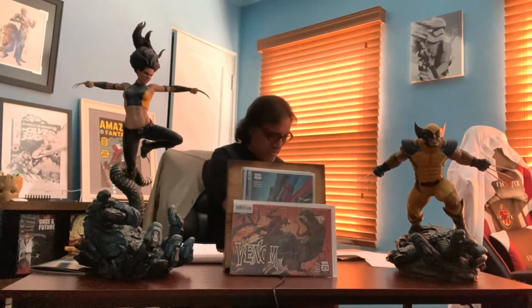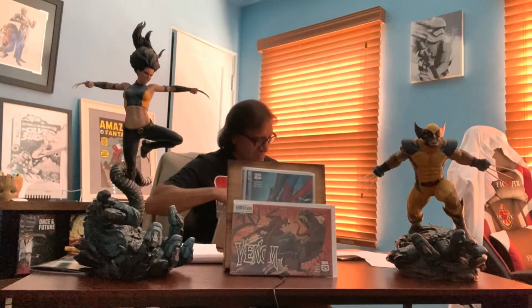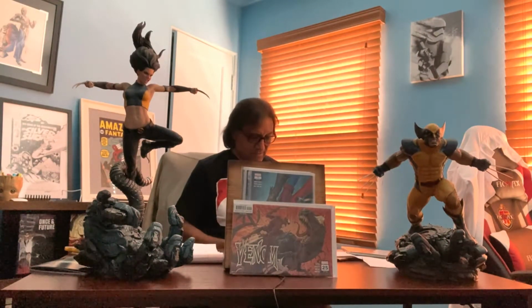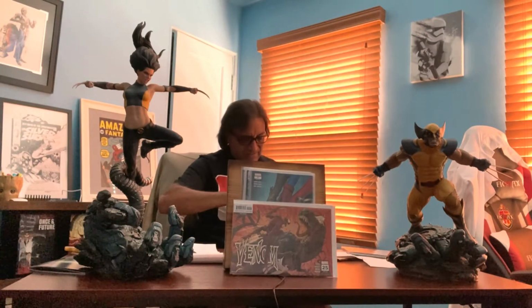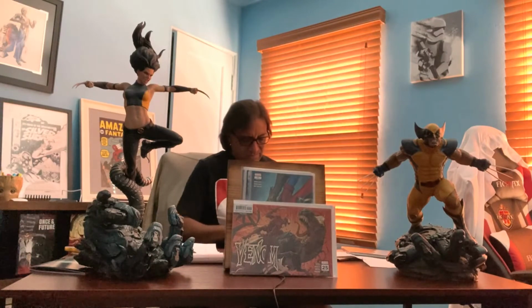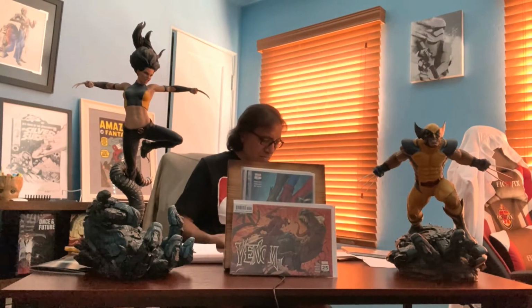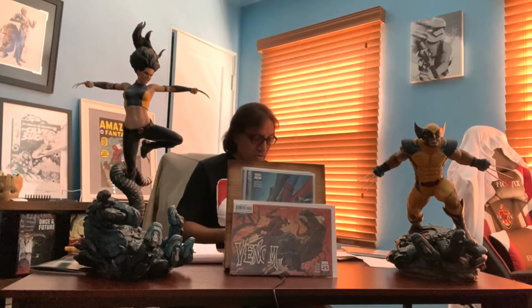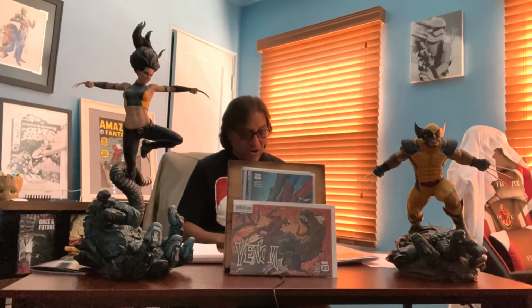Let's see what we got here. They're thick books. Oh gosh. Open these up here. Quite a few books in here. Let me get them ready for you. Oh, I believe these are the Iron Man that I ordered. Well, they all are Iron Man comics. Iron Man number 1.